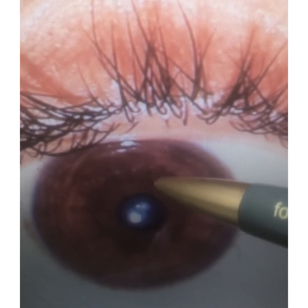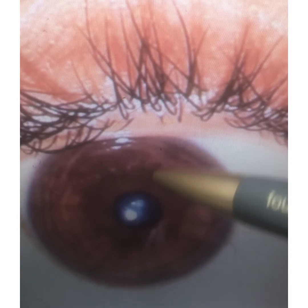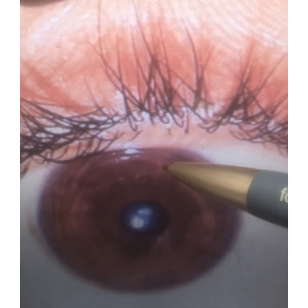Right here is where the pineal gland is located as well. This is responsible for sleep, so we need to address that as well. Maybe use a glandular or use a sleep tincture.